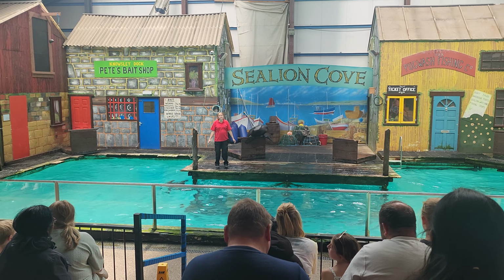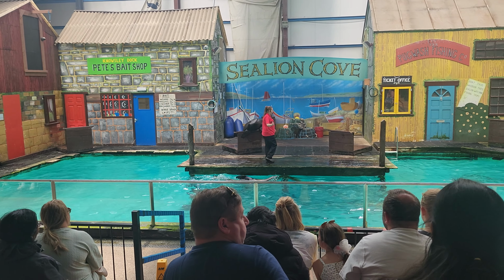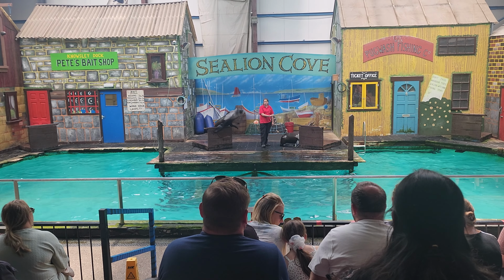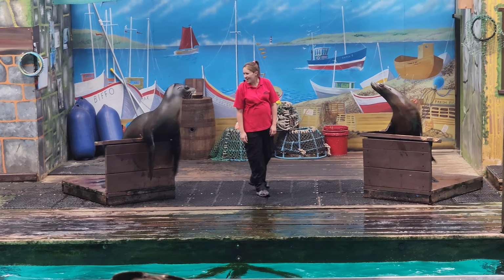So the minute these guys think an enemy's close by, they simply swim straight back to the beach. Well, they are, of course, nice and safe, but do give them a little round of applause. That's a great try.